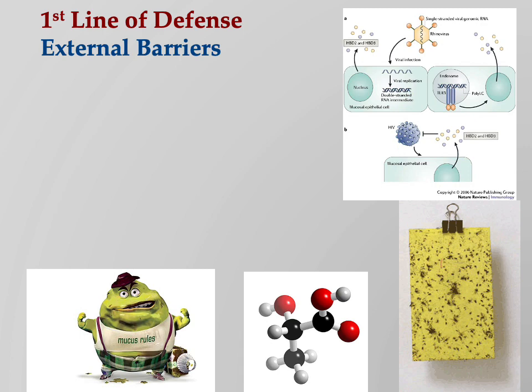We noted that you have the three lines of defense of the immune system. Let's start talking about the first line of defense, which are the external barriers. Most important, first and foremost, your skin. Your skin is a very hostile surface for bad guys. It's generally dry. The sweat that you have causes it to have a low pH.